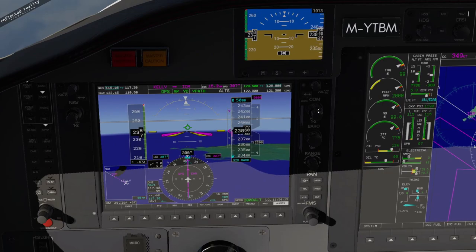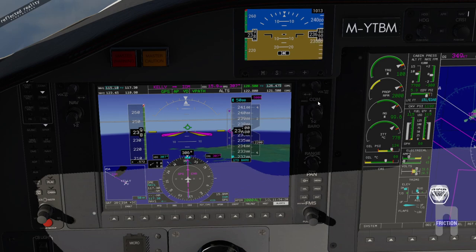Easy 845, thank you, descend flight level 100. Descend flight level 100, easy 845.